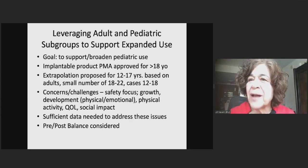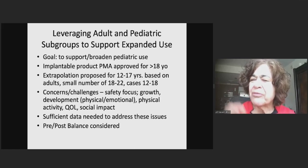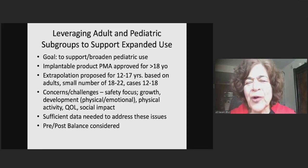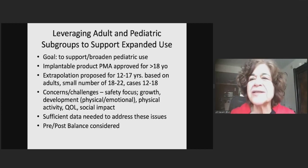And with that, I'm going to stop and wait for questions on the practicalities of implementing some of these wonderful programs, but the practicality for the innovator, especially when it's a small company.